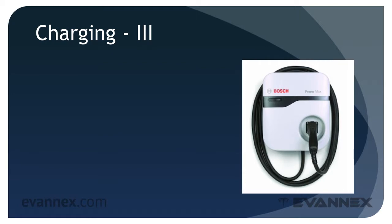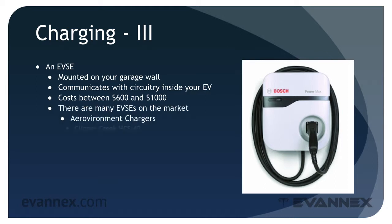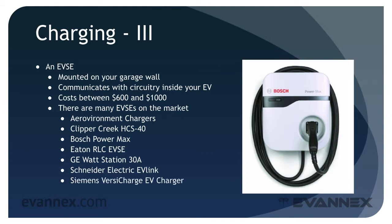Let's take a look at your charger. An EVSE is mounted on your garage wall, connects to a 240 volt line, and typically contains a J1772 plug. It communicates with circuitry inside your EV to ensure that the proper amount of current is passed to the EV, and it costs between $500 and $1,000 plus installation. There are many EVSEs on the market: AeroVironment, Clipper Creek, Bosch, Eaton, GE, Schneider Electric, and Siemens, among many others. All offer EVSEs for use with a variety of small EVs. But EVSEs are not required for every EV.